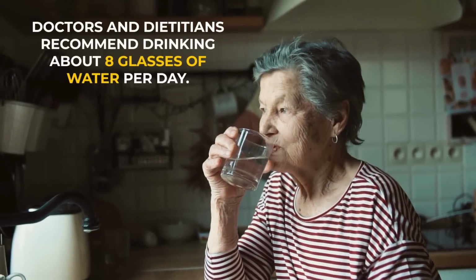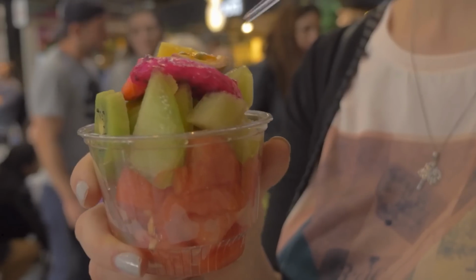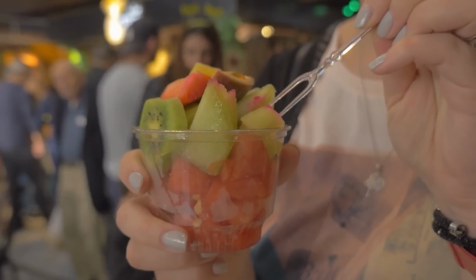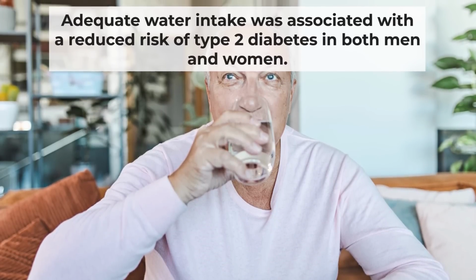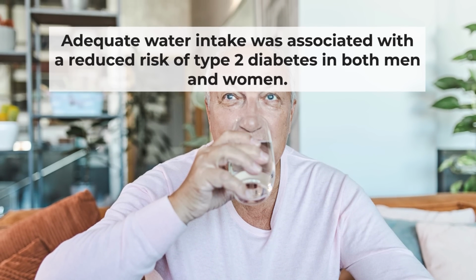Doctors and dietitians recommend drinking about 8 glasses of water per day. You can also increase your water intake by eating foods that have a high water content, like celery, tomatoes, melons, and cucumbers. A recent National Library of Medicine study confirmed that adequate water intake was associated with a reduced risk of type 2 diabetes in both men and women.